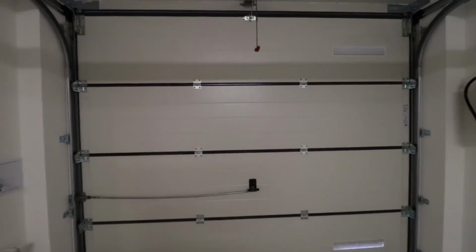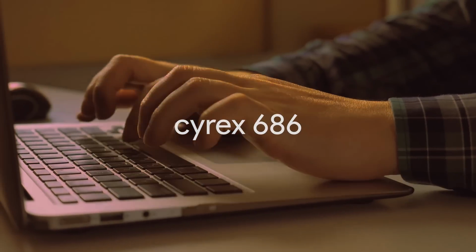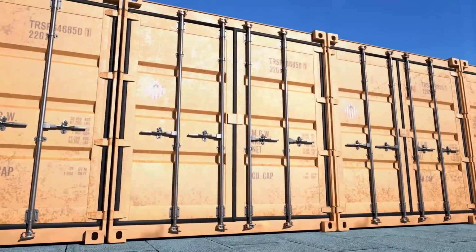In 2011, a man who owned a storage unit decided to drill a hole in the wall of the structure after noticing something unusual. During the process, he posted a video on the project on YouTube under the name Cyrex686. The YouTuber had discovered two odd-looking round things on his wall and wanted to investigate.